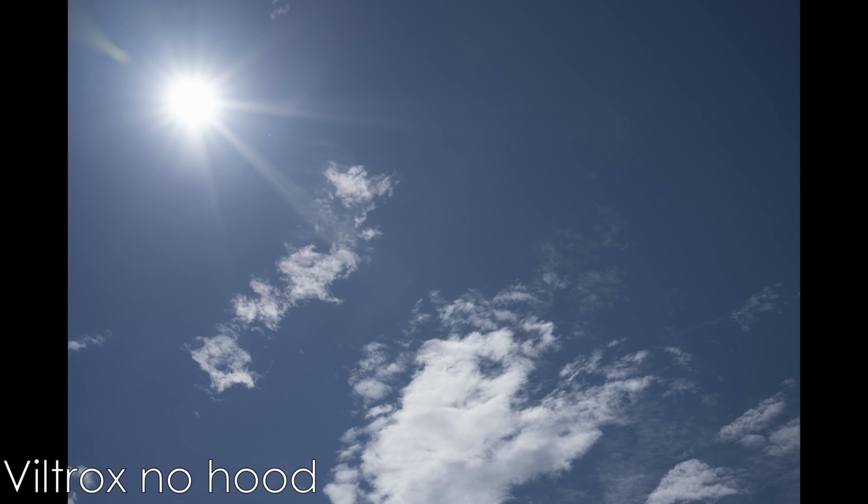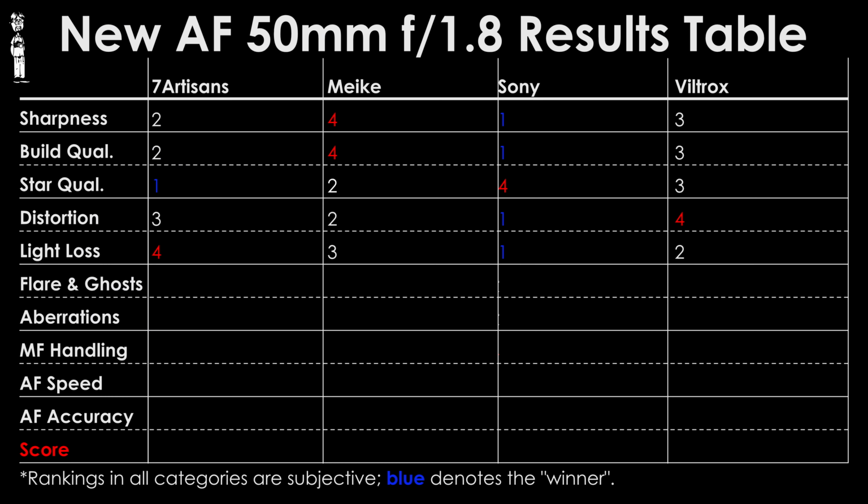Removing the lens hood increased the issues in the Sony, but no other lenses really saw a degradation in flare and ghosting performance, which indicates that the hoods are largely useless on them. For this test, because results are based on flare and ghosting prevention rather than image benefit, the results will be the 7 Artisans in first, Sony second, Meike, and Viltrox.